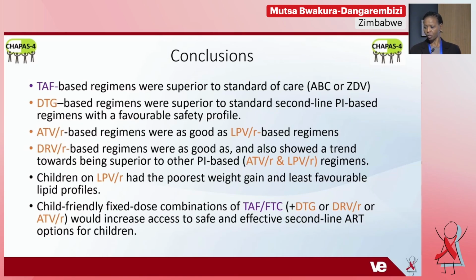Atazanavir-based regimens were as good as boosted lopinavir-based regimens. Looking at boosted darunavir, we found that boosted darunavir regimens were as good as, and also showed a trend towards being superior to, other PI-based regimens. Children on the currently used boosted lopinavir had the poorest weight gain and least favorable lipid profiles.